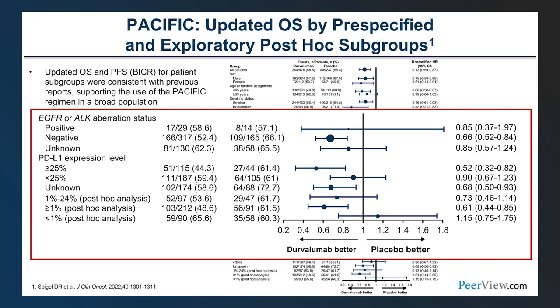You can see here definitely the differences in benefit in patients with positive EGFR mutation, almost lack of benefit with a hazard ratio of 0.85 with durvalumab in the consolidation setting, as compared to negative, wild-type EGFR, 0.66.